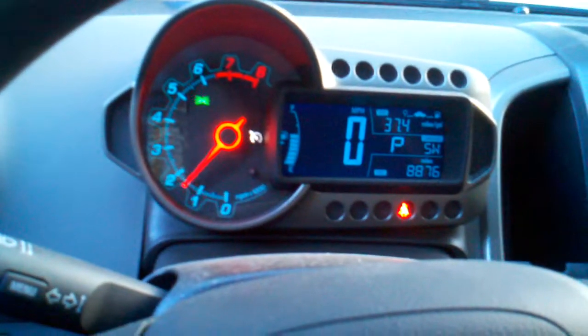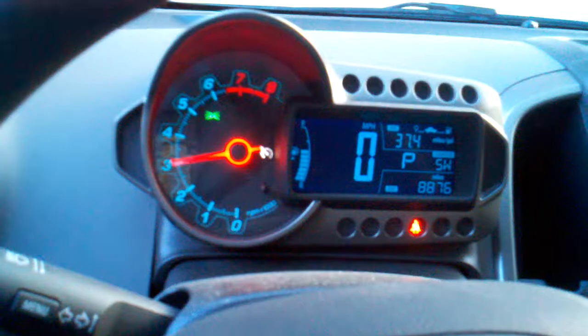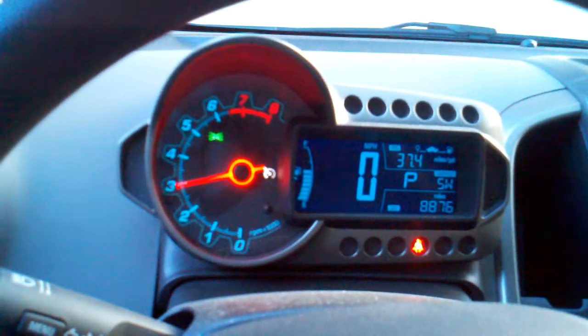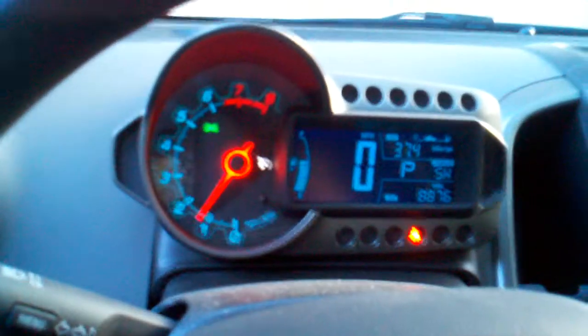Put it in the park, and just rev it a little bit. You hear that turbocharger in there. This car does actually have relatively high RPMs for a 4-cylinder. It goes up to about 6,500 before going to the red range. But yeah, I'll pop the hood and take a quick look at it. That's goofy.